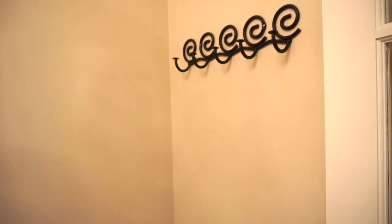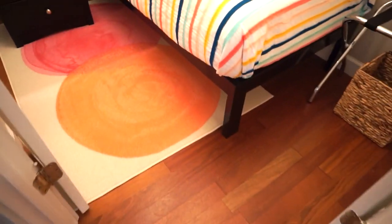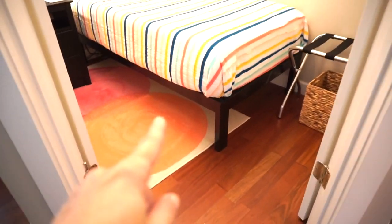People can hang there. So that I think is super useful, but I want to get something to go above it, something cute, but I just haven't found what I wanted. The other thing I got at Target was I found this cute rug, and I think it just really cozied up the room.